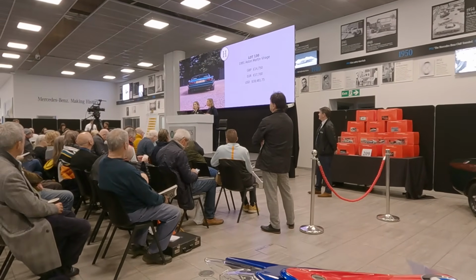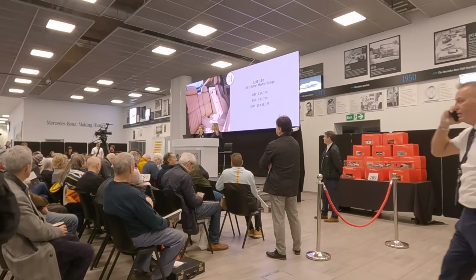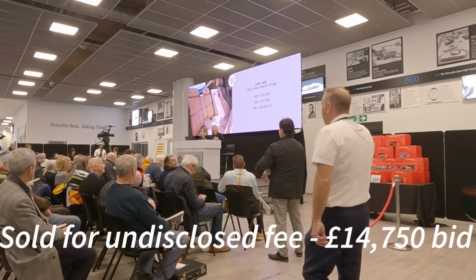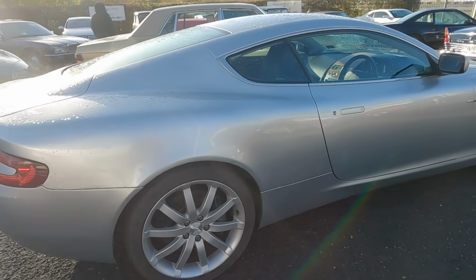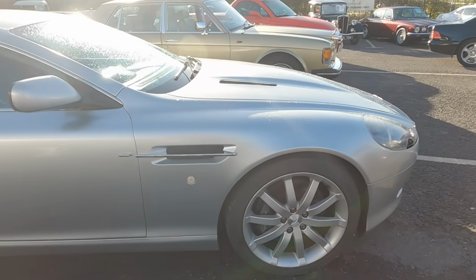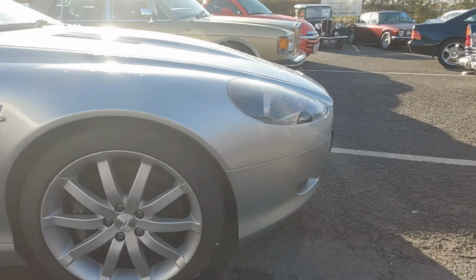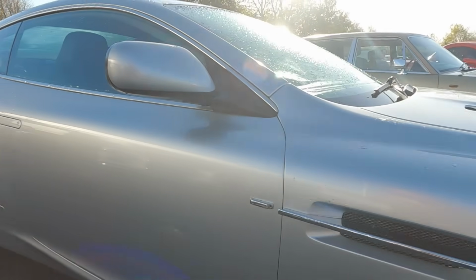So here is that Virage. I mean, it seems fairly guided considering these go for the 40s normally. So 2005 Aston Martin DB9. I was kind of considering this, but I'm just too scared. A bit of damage or repair potentially there.